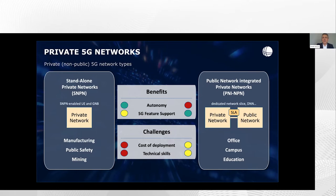The major differentiator is the level of autonomy, and naturally the integrated private network needs a connectivity to a public network to deliver the contracted services. As a benefit, the integrated private networks can provide the full range of 5G services, including the traditional telephony and text service, and also may utilize the existing radio network of the public network provider, thus delivering a lower cost for the enterprise.